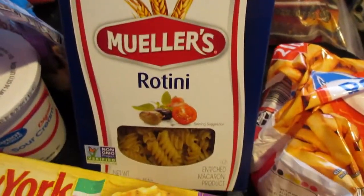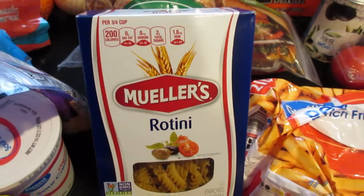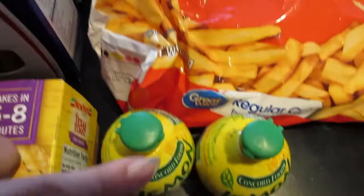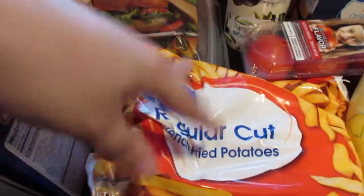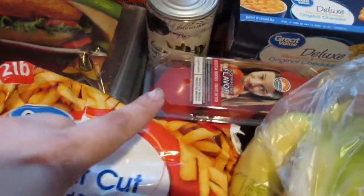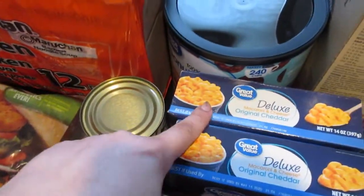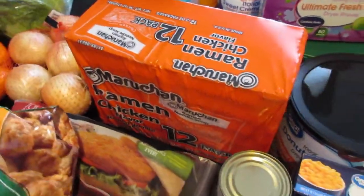Got some rotini. I actually ordered spaghetti, but they apparently are still having issues with their shipments and not getting the pasta that they're supposed to be getting. So we got rotini as a substitute, which is fine. A couple of lemons for lemon water. Some french fries to go with those spicy chicken sandwiches. We have some tomatoes, some bananas, a can of black olives, a couple of boxes of mac and cheese, also a big pack of ramen. My kids love that for lunch.